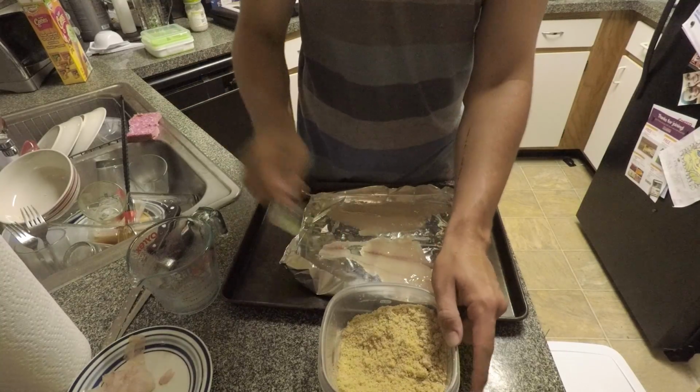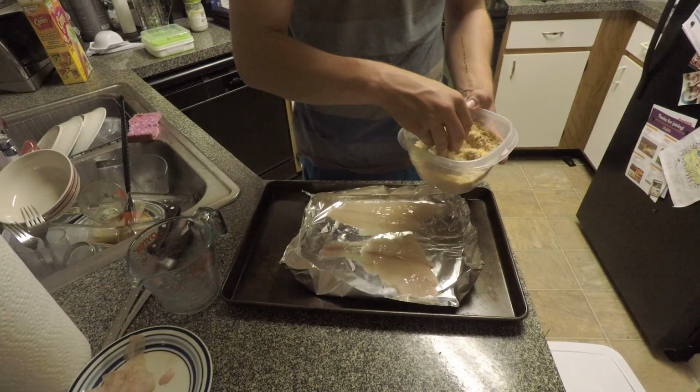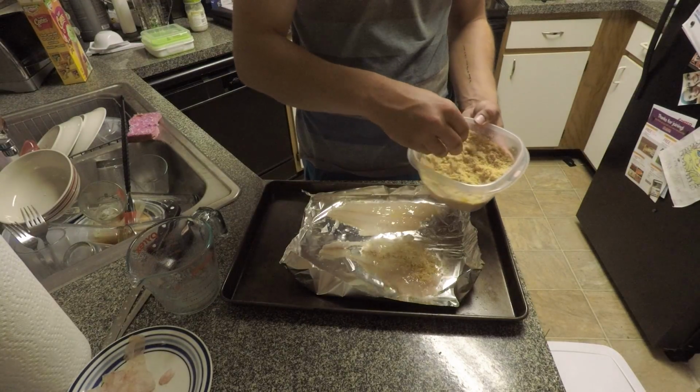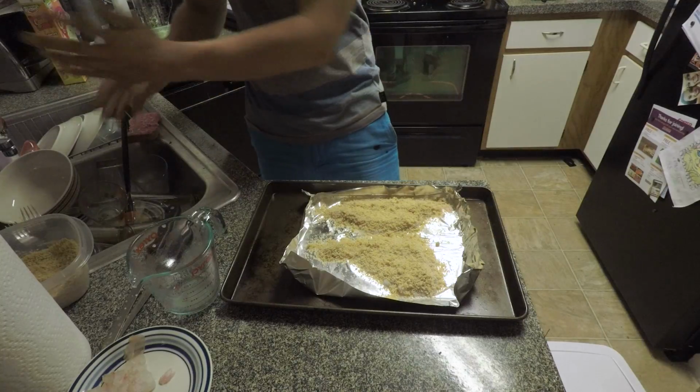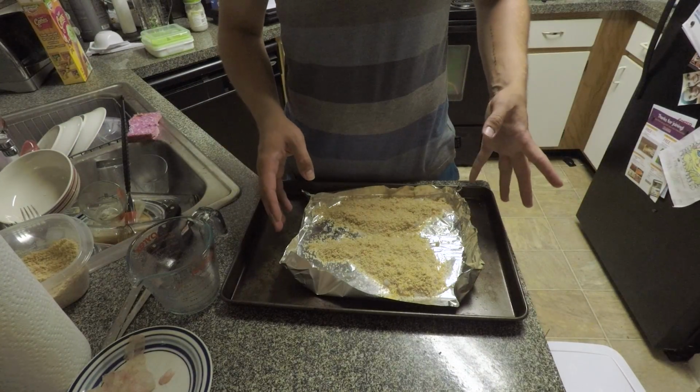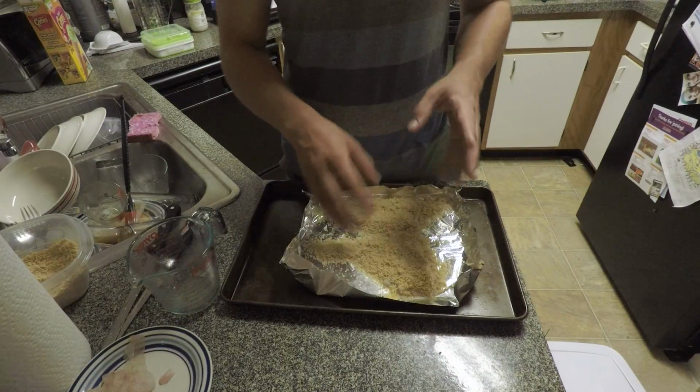And then all we're gonna do with this is put it right over the top of our fish here. Alrighty, there we go. You can save the rest for later. And now we're gonna pop this in the oven for about 15 to 20 minutes. Just depends whenever the meat gets nice and flaky.